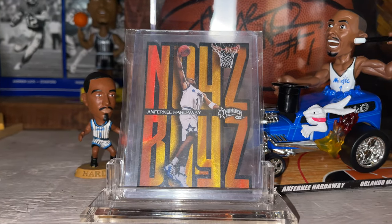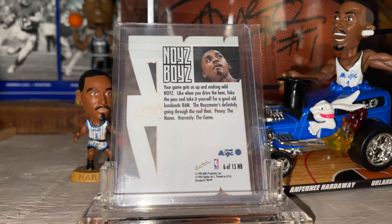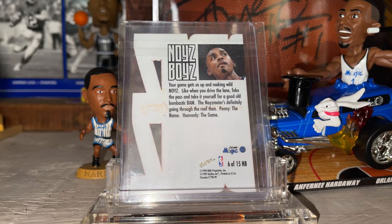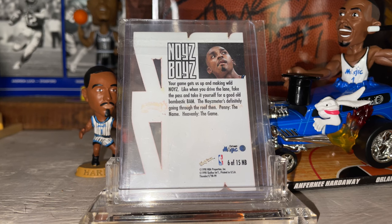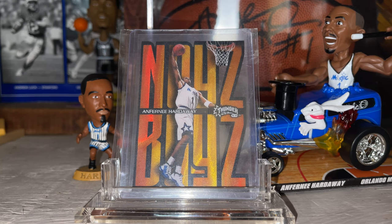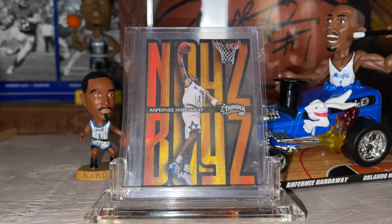So, die cuts. I also love the picture of Penny there in his pinstripe uniform, one of the last years you see him, but also the Penny shoes. There are some that I wish I could get. Maybe they'll retro those. If Nike's watching, I would love to get a pair of those in retro. Got the black ones. I want the white and blue as well.